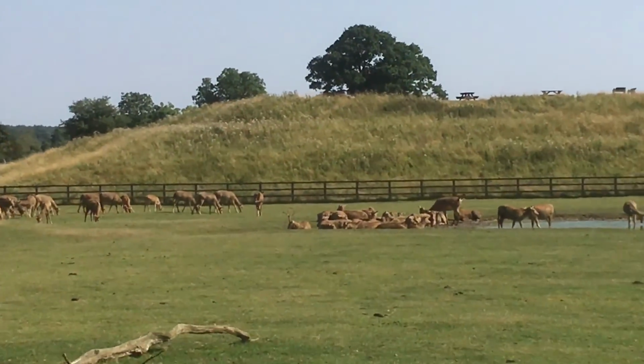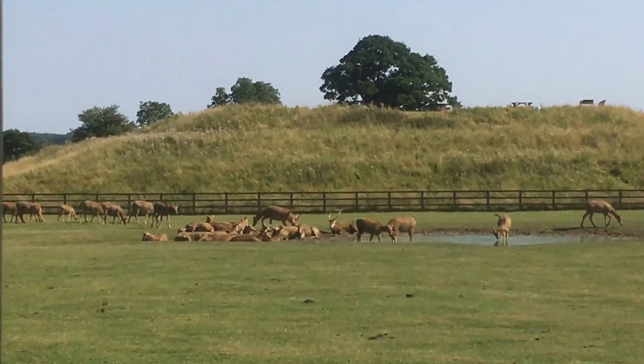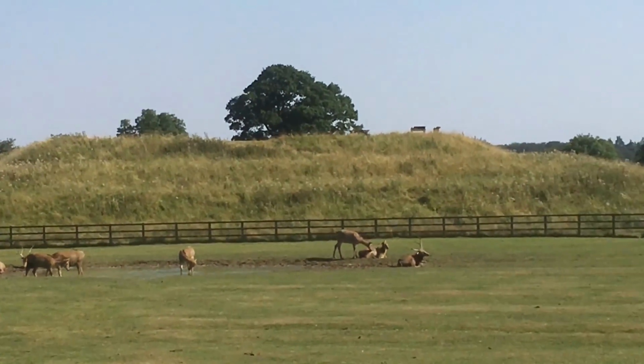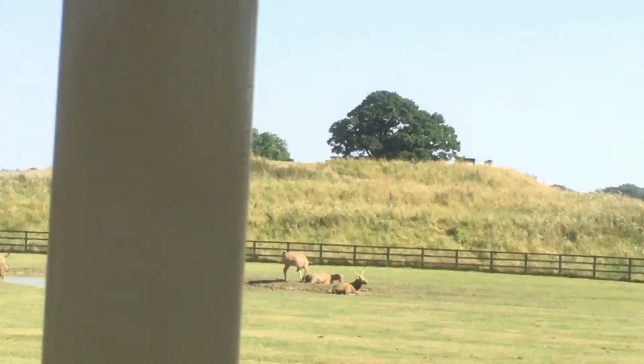As I said, they do live in China. Our males have currently got very large antlers right now, because deer do have to regrow their antlers every single year. That's the difference between a deer and an antelope. Deer do have to regrow their antlers each year, whereas antelope can keep their antlers for their entire lives.